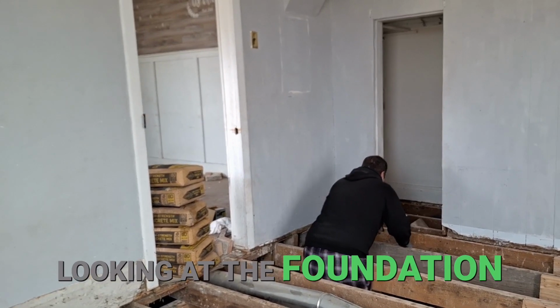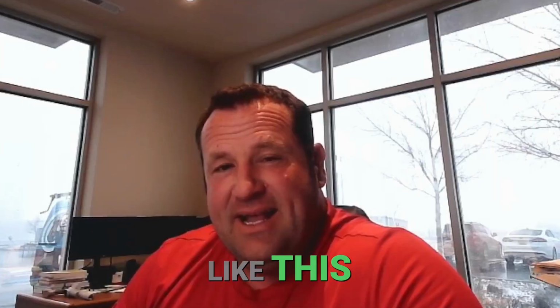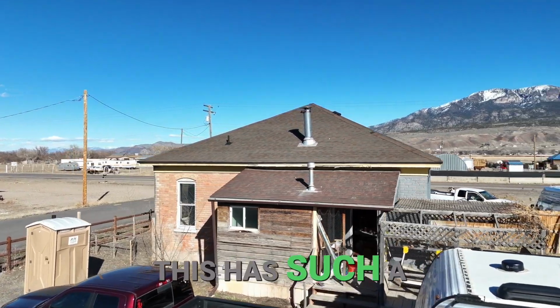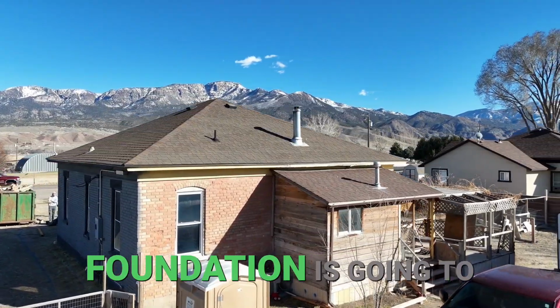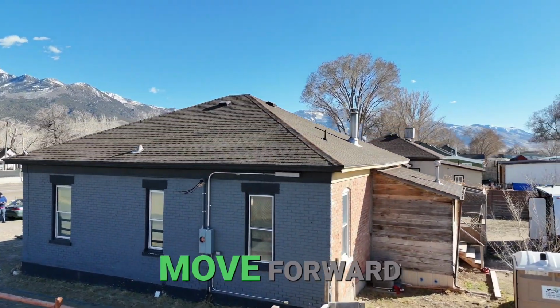Looking at the foundation is the single biggest part of a project like this. And so it's kind of fun because as you look at this, this has such a tie into how we live our life. How you set up your base, how you build your foundation is going to play a role in every aspect and everything you do as you move forward.